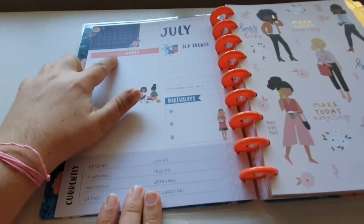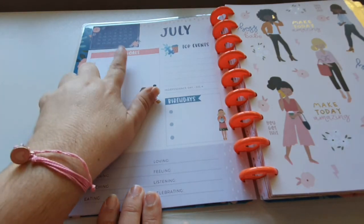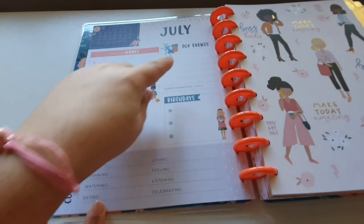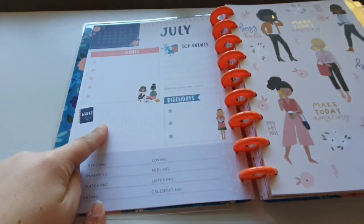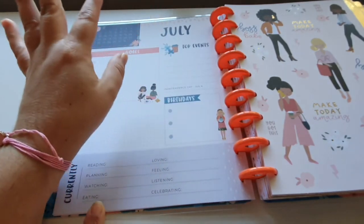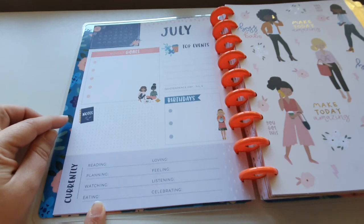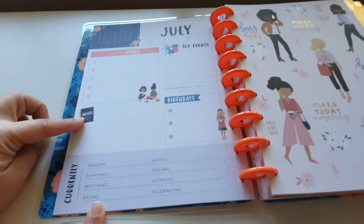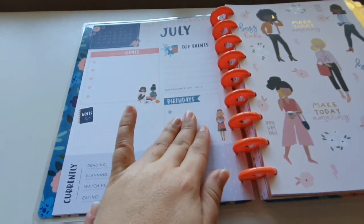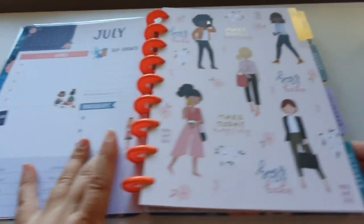So I'm going to change the monthly goals section to monthly highlights. I haven't set up July yet, but I have special stickers to use for that. I will leave the currently section, and I'm not sure what I'm doing in these sections. I might leave the top events, and if there's events that happen, I can add that in. I might change one of these, probably this one, to like my favorite quote of the month. That's my thought there. And I'm not sure about the birthday section yet, what I'm going to do there. Oops, nothing in the stand, sorry.